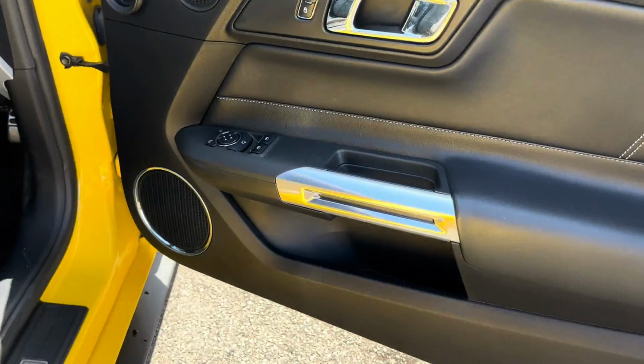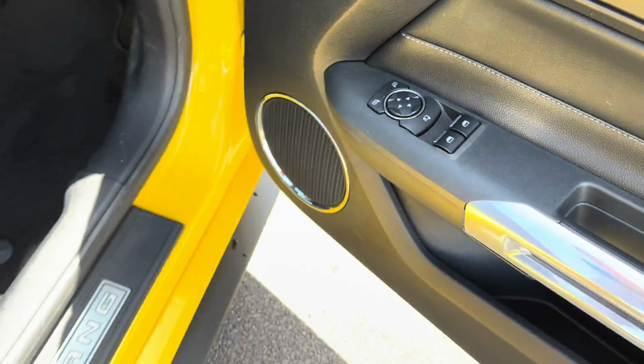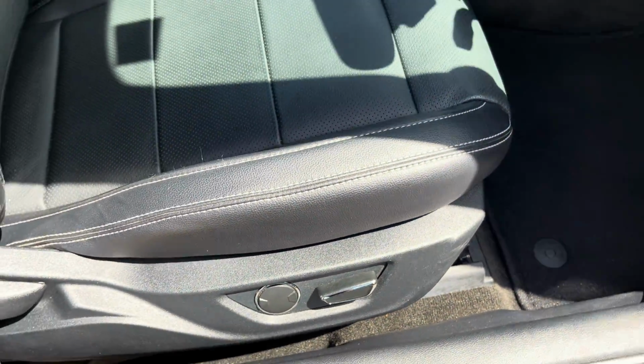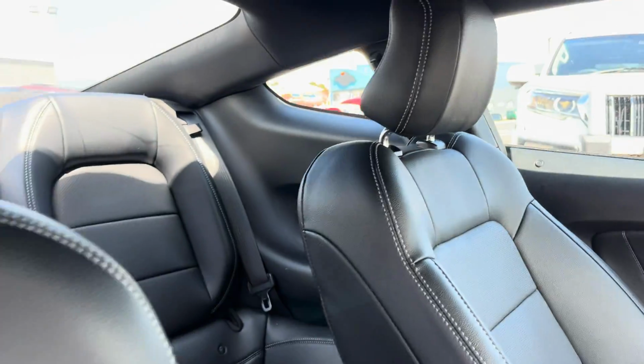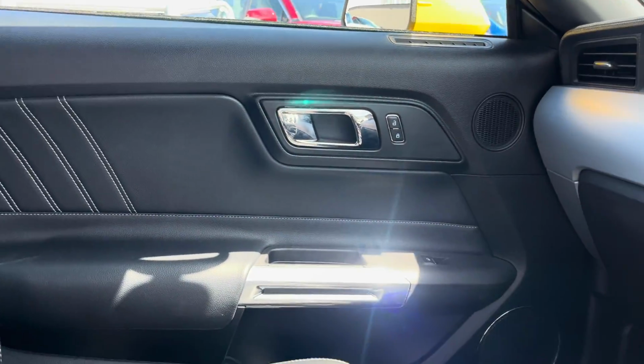No marks or anything on there. Obviously got your central locking and your mirror and window controls on the driver's door card as well. Through this kick card, you've got the lovely Mustang symbol there. And otherwise it does have floor mats already in the car, electric seats, and the leather is in immaculate condition. There's no marks or anything on there. Being a 16 plate, you'd expect a lot more, but this thing is really, really clean.